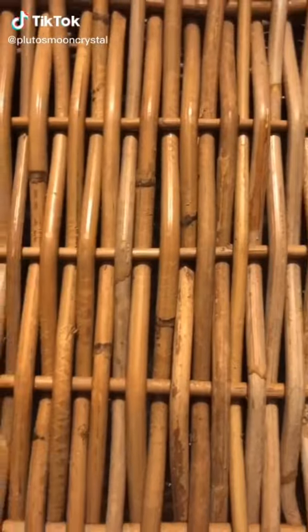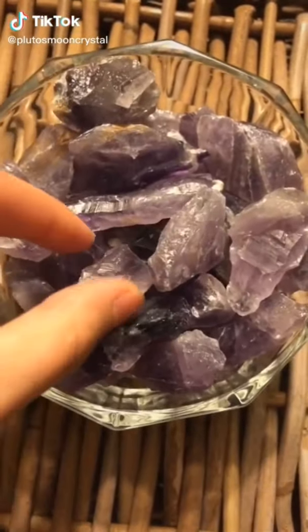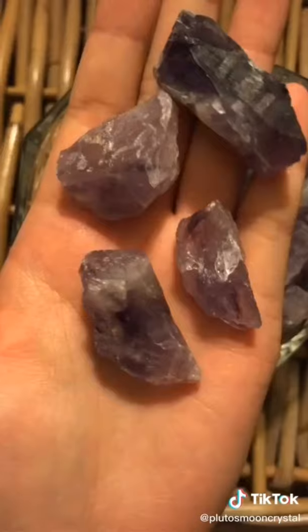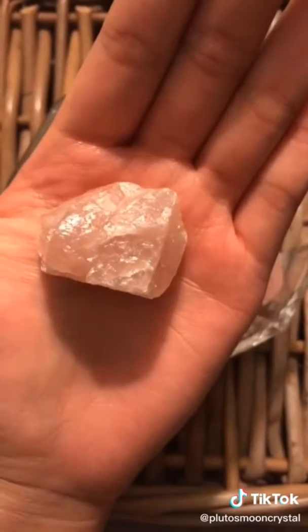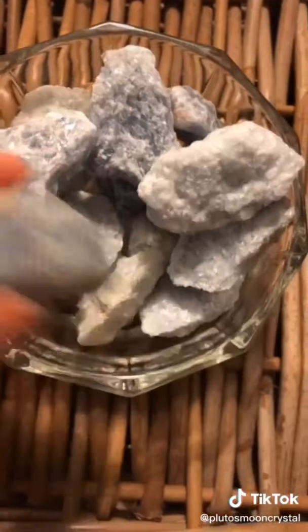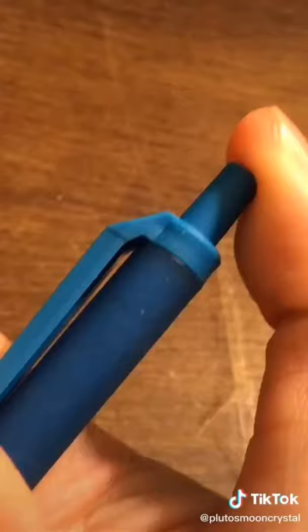And now Joe's. Here's the packaging of my biggest order. They got 4 amethyst points, and I tried to pick smaller ones because I think that they were going to make necklaces with it. They also got 1 raw rose quartz and 2 chunks of sodalite, and then 3 chunks of blue calcite. I packaged everything up and I wrote a little thank you note for them.